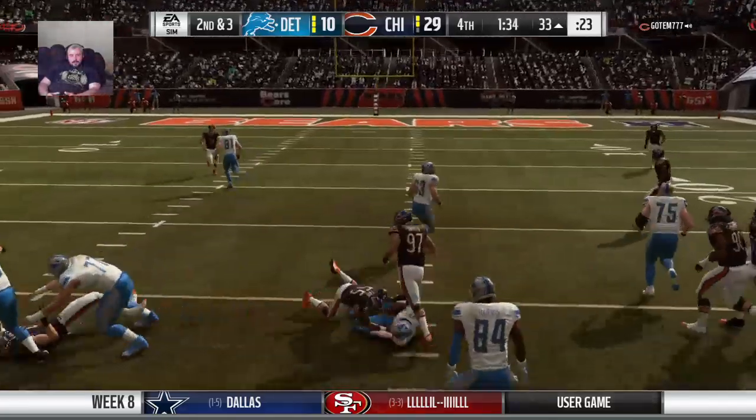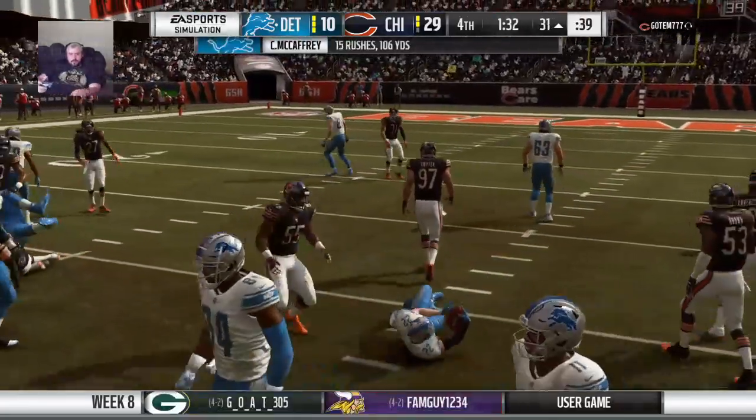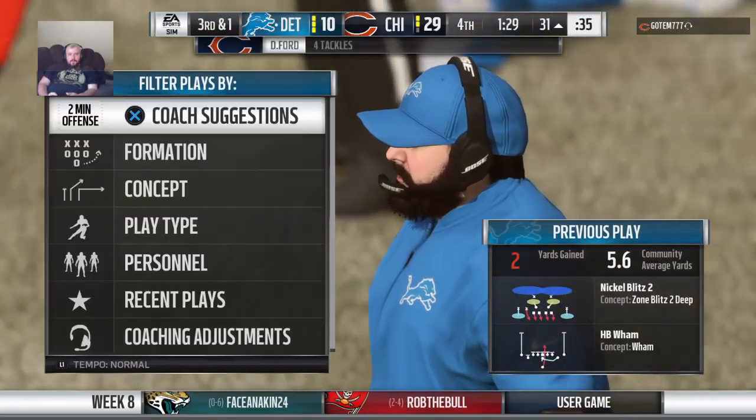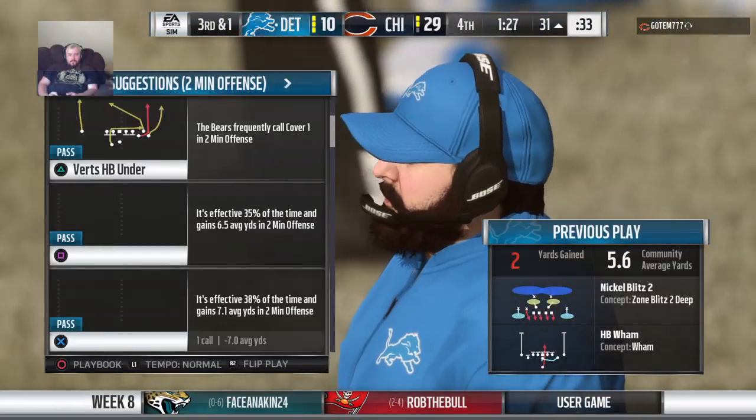Now a run with McCaffrey. And he'll get this down to about the 30, 31-yard line. They got 2 of the 3 they needed there. Leaves them with 3rd and just a yard.